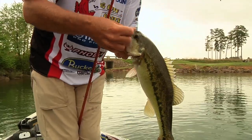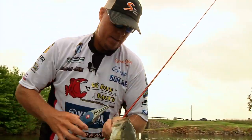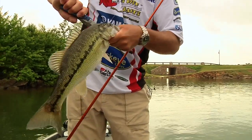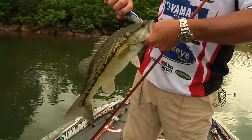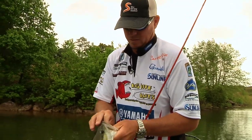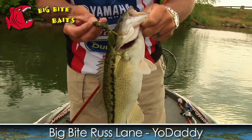I think that fish just came cruising across the bed because those were largemouths we were looking at. Let's see. Get my boomerangs here. Where she inhaled it. Big old spot, YoDaddy on the bed. That's what you want.